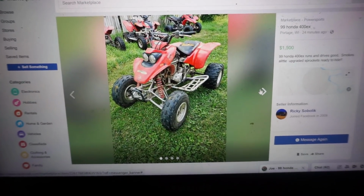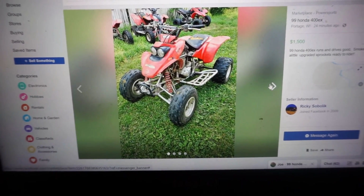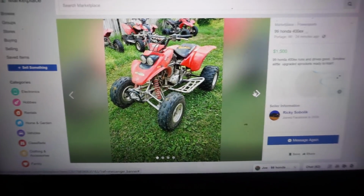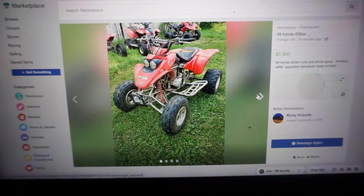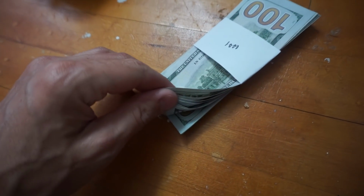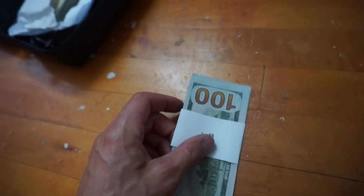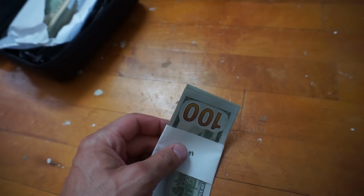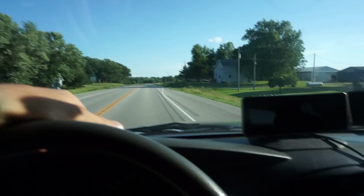Never owned one of these before, so it should be interesting. I hear they rip, so we'll see. Anyway, stay tuned. We're going to be picking this bad boy up, and we'll see how she runs. We've got 1,100 right here. Hopefully we'll only be spending $1,000 today, but got the money right there, and we should be good to go. So stay tuned.